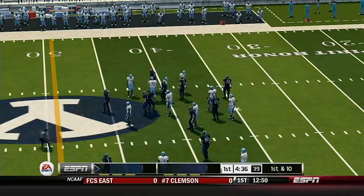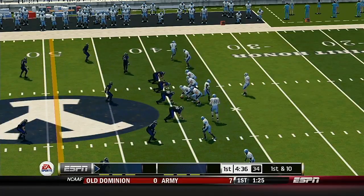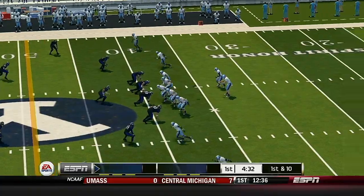And he's tackled after positive yardage. So the option keeper will get him a first down. It's a very well executed option play. The blocking was there, and the quarterback made the correct decision to keep it himself and get the first down.